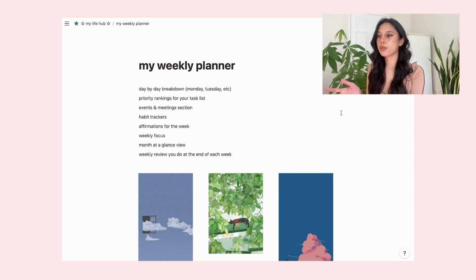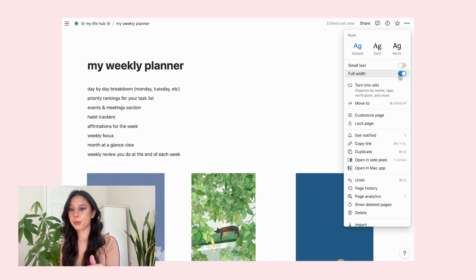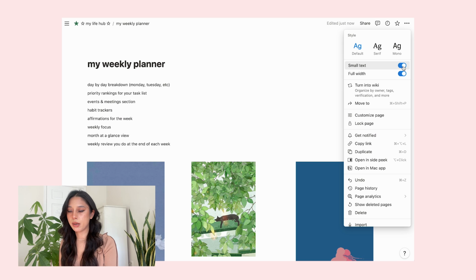So the first thing that I'm gonna do if I'm doing a weekly planner, most likely I'm gonna want it to be full screen. And so what I'm gonna do is go to these three dots up here in the top right corner of Notion, and I'm gonna hit full width. So now it's taking up the full width of the screen. And you can toggle if you want it to be small text or larger text. I think I'll do smaller text so you can fit more on the screen.